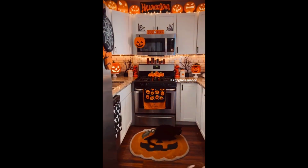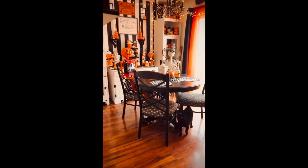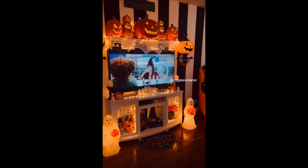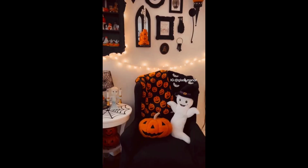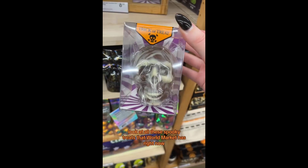I would just like to announce that it is Halloween now. This may come as a surprise to some of you, given that it is July, but the Council of Spooky Bitches met this weekend, and we have decided that this is Halloween! This is Halloween! Look at all these spooky treats that World Market has right now.